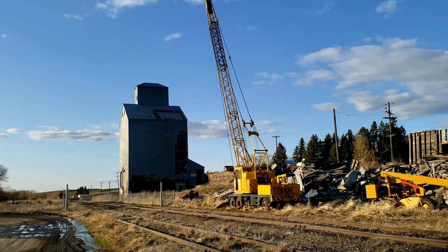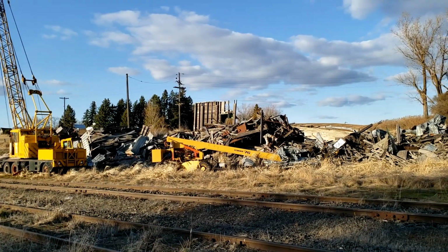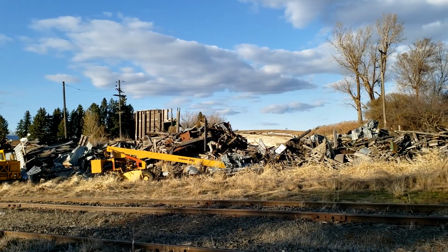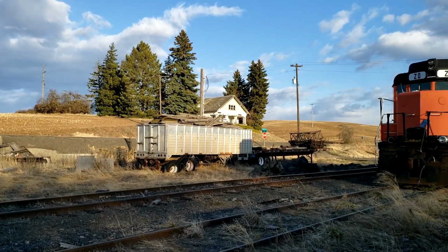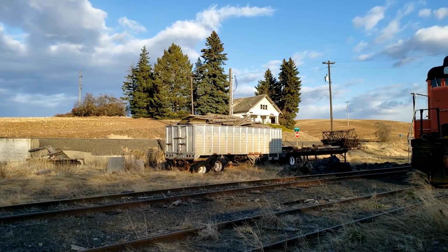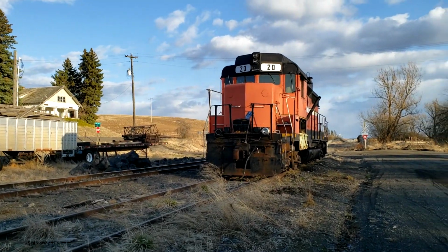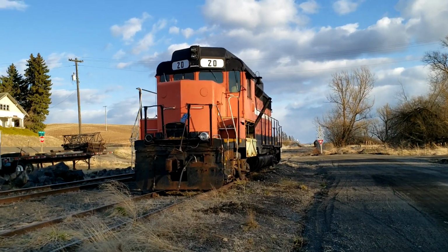They have this giant crane they used to knock this building over, which was part of the old grain silo, the grain elevator building. And then you pan around this way. They got a truck full of old wood in here, and then they have this old diesel engine here, diesel train.